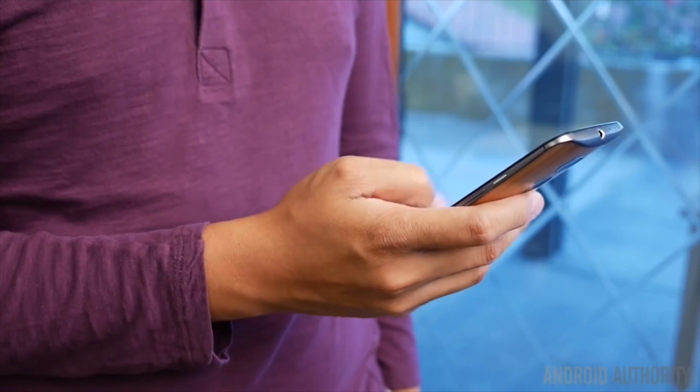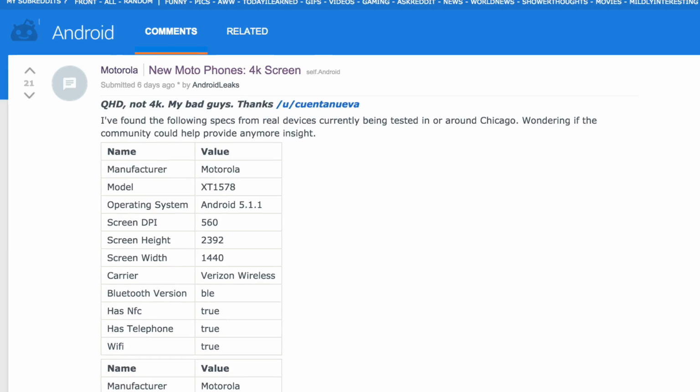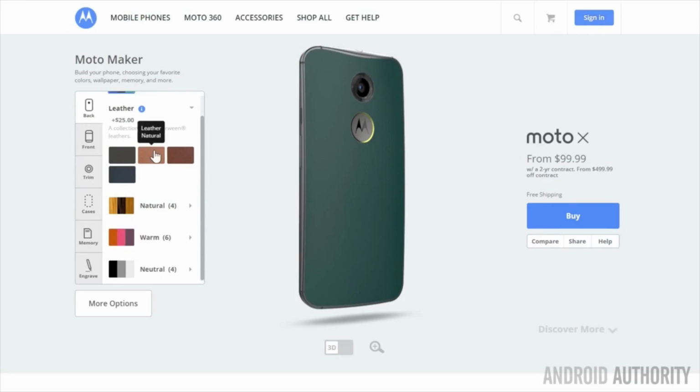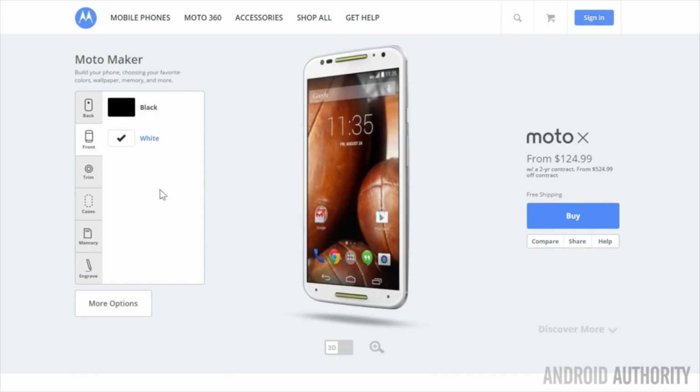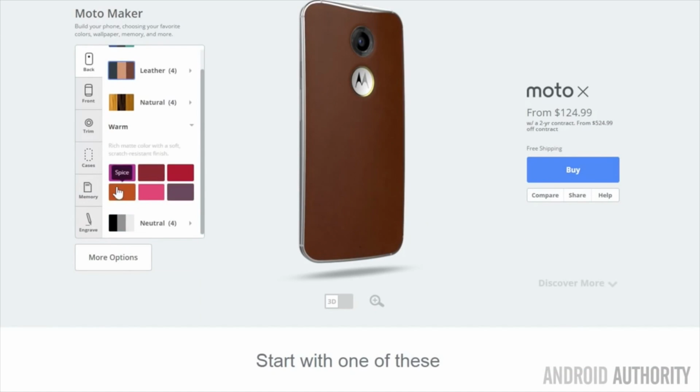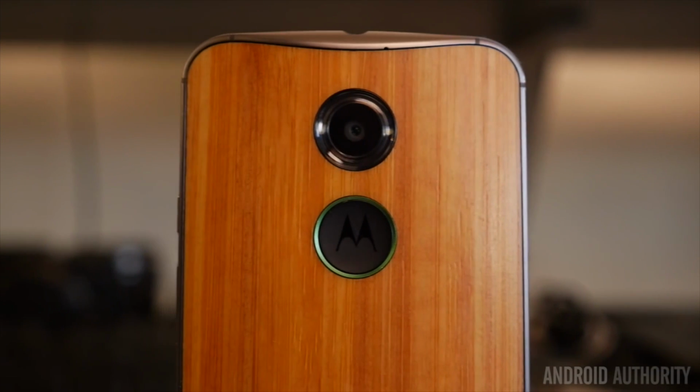So what could change for Motorola in the next flagship? Well, according to a Reddit account by the name of Android Leaks, a new mysterious Motorola device has been spotted being tested on Verizon's network near the Chicago area. The phone is running Android 5.1 Lollipop and sports a Quad HD display.